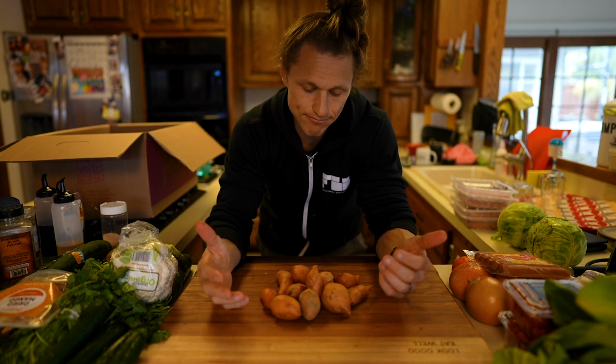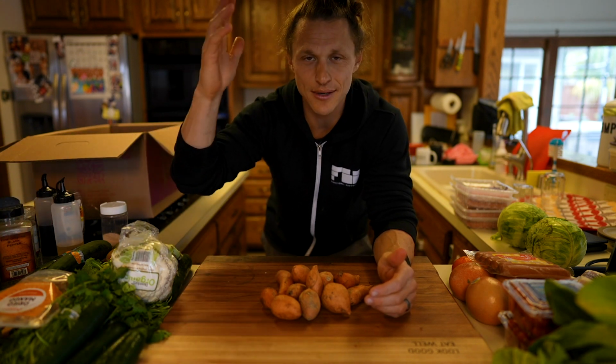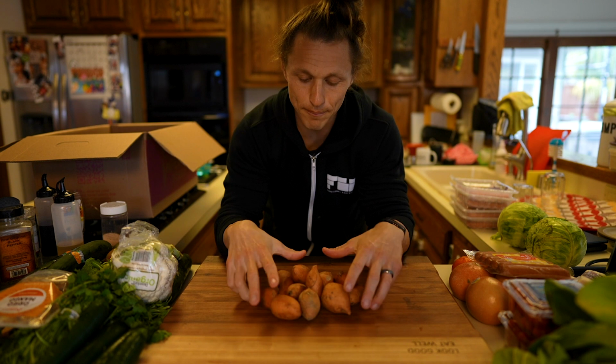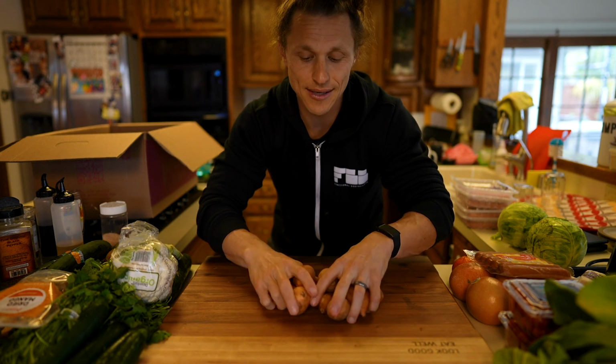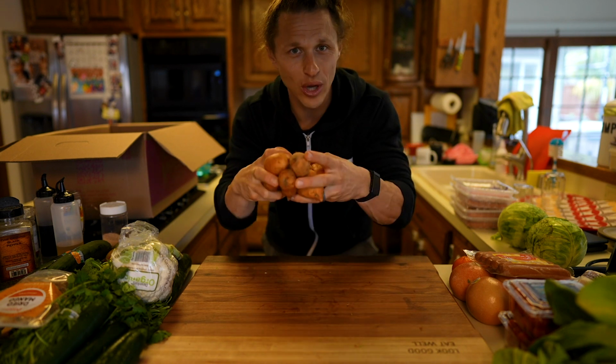potatoes, which is okay. I have a bunch more potatoes over here that I bought from Costco, so I'm not going to go hungry, but it's just one of the drawbacks of the Imperfect produce box: you don't know exactly how much you're going to get when you order.